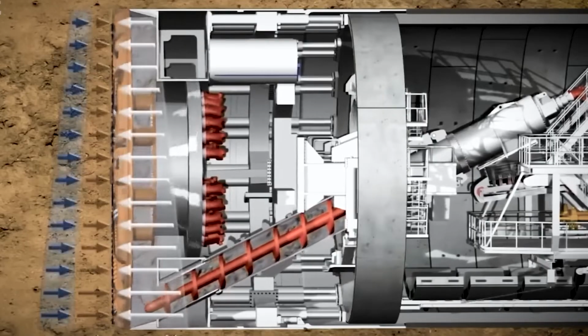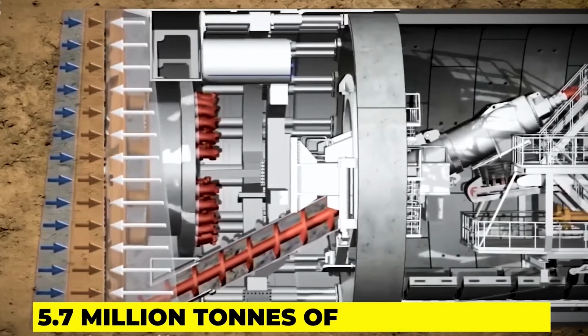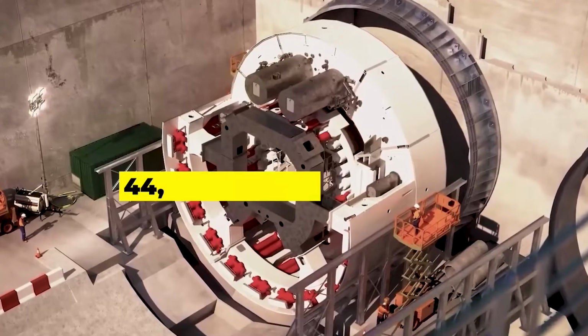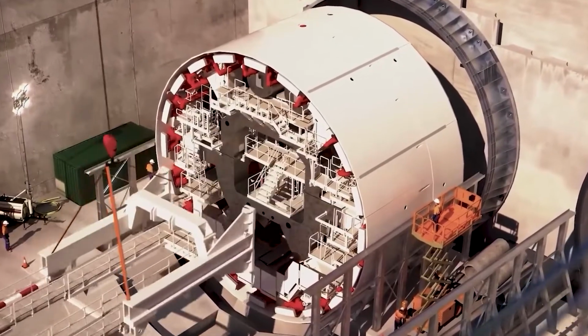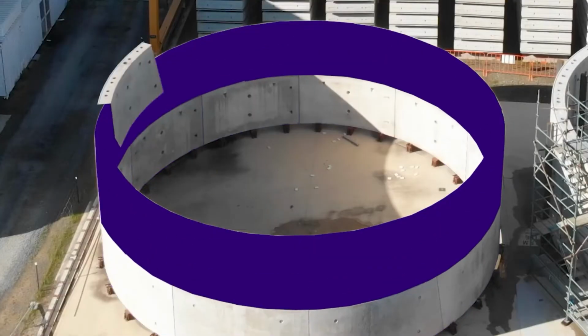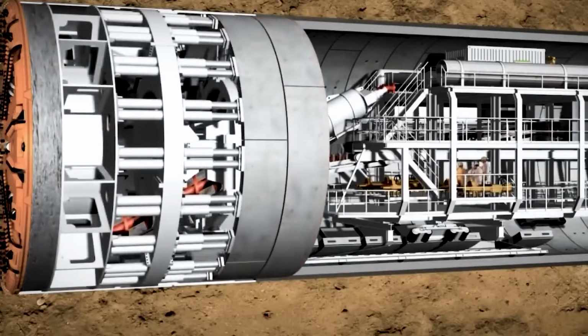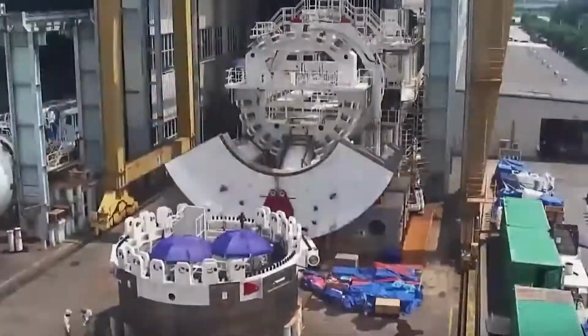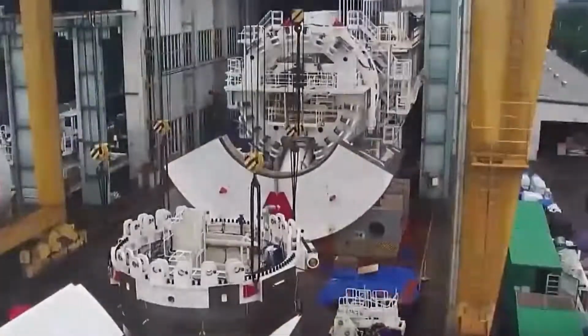As the TBMs start their work, they'll dig through approximately 5.7 million tons of dirt and rock, laying down 44,000 concrete panels to form the tunnel walls as they go. Each concrete panel fits together like a jigsaw puzzle, creating a secure, durable tunnel. The assembly of these TBMs took 7 months, reflecting the complexity and scale of the project.